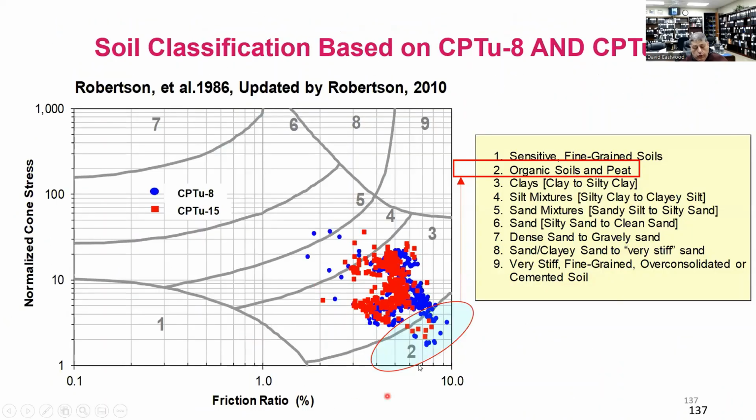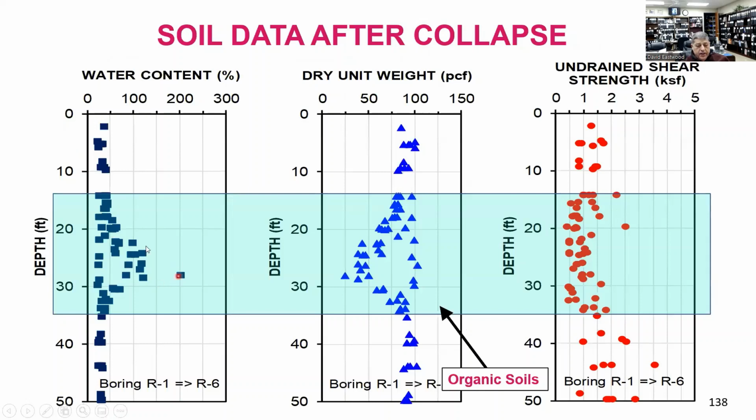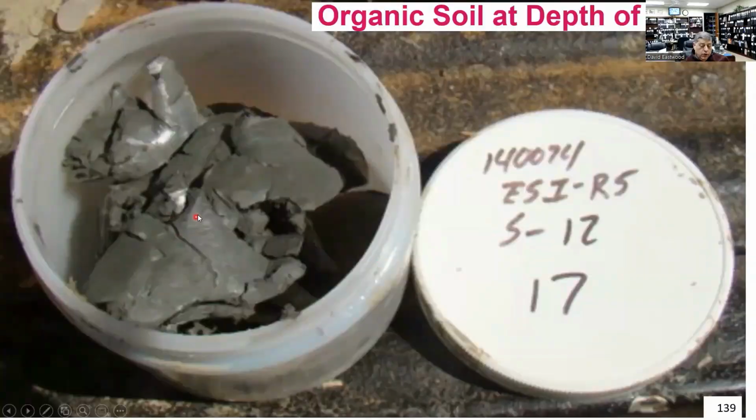If you do classify the soils based on cone penetrometer testing, most of the soil ends up as lean clay, and a lot of it shows up as number 2, organic soils and peat. So they went out there and put this heavy structure on top of organic soils and peat. They didn't pay attention to the data. Again, if you look at the data, you got moisture contents as high as 200, density as low as 50 PCF, and strength values as low as 0.25 KSF, which gives you very low bearing capacity. This is a picture of the soft organic clays that's there.